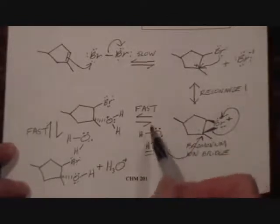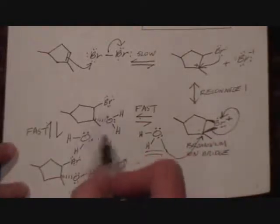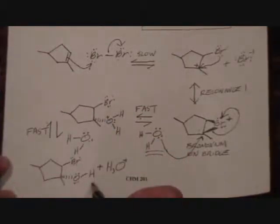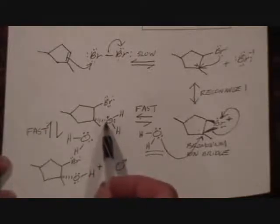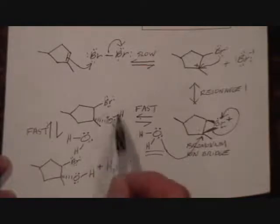So water in the second step, that fast step, is the nucleophile in the second step. The carbon to bromine bond breaks and the electrons go back to the bromine. So we get this oxonium ion formed. For a positive charge on the oxygen atom, some people's answers left a second lone pair of electrons on the oxygen at this point. Remember, that would put 10 electrons in the oxygen's outer shell.